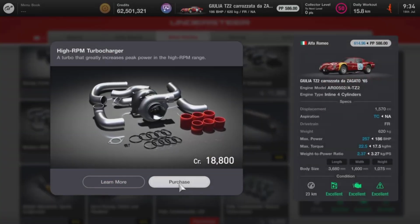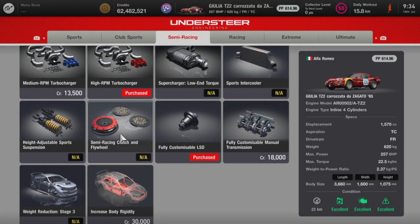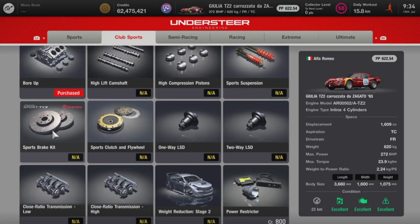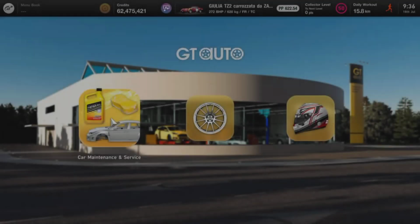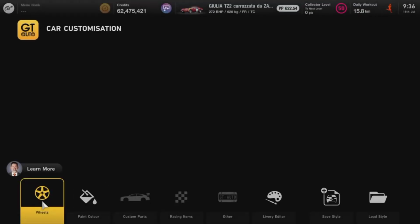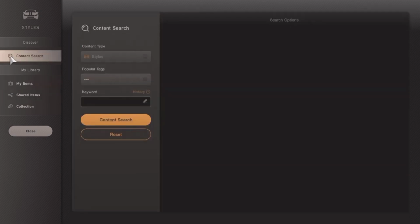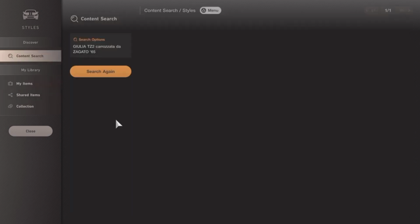The vehicle only weighs 620 kgs. It's extremely lightweight. Now, if we head on over to GT Auto, we are going to see that we can't add any upgrades to this vehicle. We aren't able to add a front splitter, side skirts, diffuser, or even a custom rear wing.